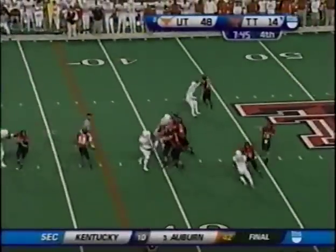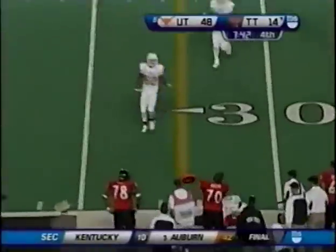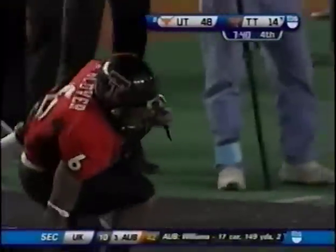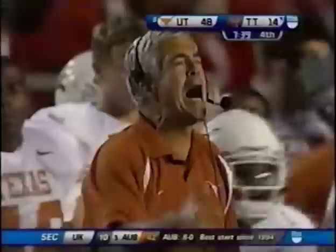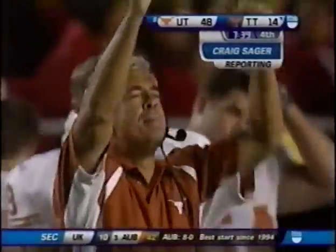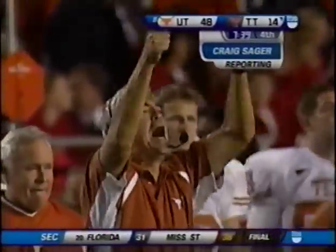First and 10 from the 37. Cumbie's pass complete down to the 27-yard line to Nehemiah Glover. Cedric Griffin on the stop. Let's check in with Craig Sager. Well, Ron, you guys are talking about the tracking. That is also something new for Mack Brown.